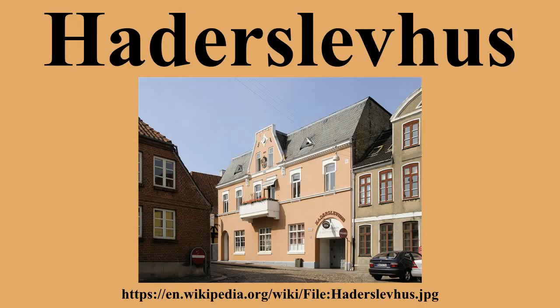Haderslevhus is the name of a castle that once stood in the Danish city of Haderslev, until destroyed by a fire. History. Like most of the medieval cities of trade, Haderslev had a royal castle, which was called Haderslevhus. The suffix -hus was commonly used for castles in medieval Denmark.